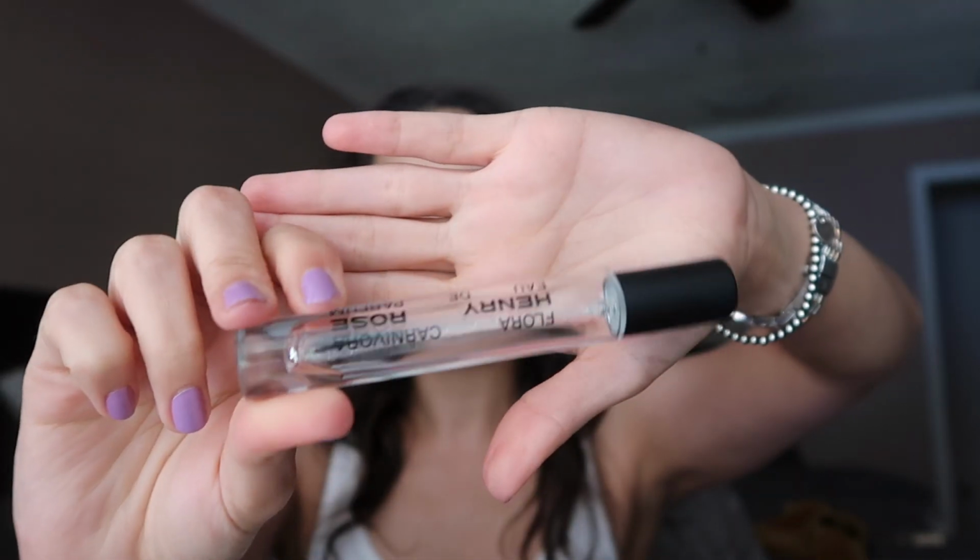The next empty is my Henry Rose Flora Carnivora. This fragrance smells so good. I got this in a travel size spray. I love this. I can't wait to own this in a full size bottle. But FYI, side note, did you guys know that Henry Rose is coming out with a brand new fragrance October the 2nd? I'm ready. That's all I'm saying. But yes, this is going to be one of those fragrances that I'm going to own a full bottle of. But naturally, since I have a large perfume collection that I'm getting through, I shall wait.